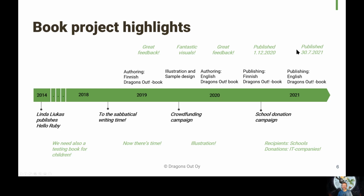I also had a crowdfunding campaign to get the illustrations together, and it was funded. I found Avain to be my Finnish publisher and Austin McCauley to be my English publisher. So that's really great from a school point of view. At the same time, I also organized a campaign of donations from the ICT industry, so companies and associations in Finland especially, but also worldwide, who wanted to donate software testing books to schools in their local areas. It was really nice to hand out the certificate or diploma of donations to the Finnish Minister of Education.